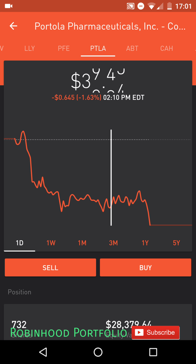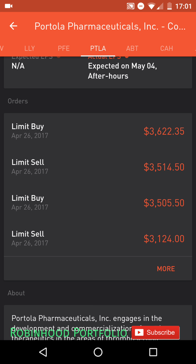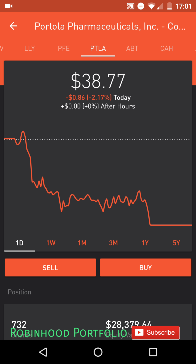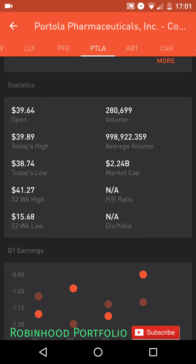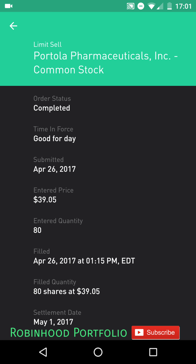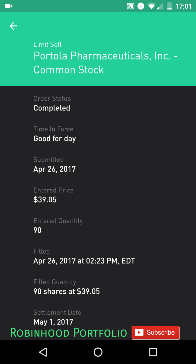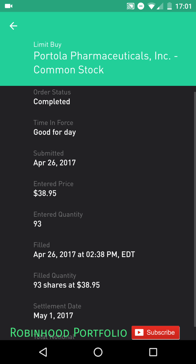So you can see here, I would have made three nice trades today. Nothing major. You can put in a little bit more capital, obviously, to make some more money, and you can be a little bit more aggressive with your limit buys and limit sells. But I was pretty confident picking up these shares at the price that I put in, $38.95. Let's go back to the limit sell here. Pretty confident I could sell off at $39.05. And I was pretty confident that the stock would continue trending up to that particular level. Again, $39.05. And I was pretty confident that I could buy these back at the price of $38.95.